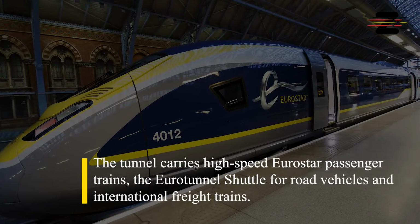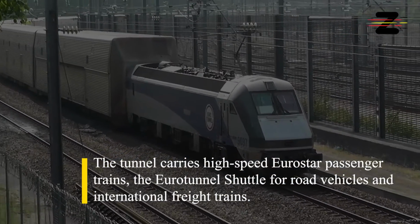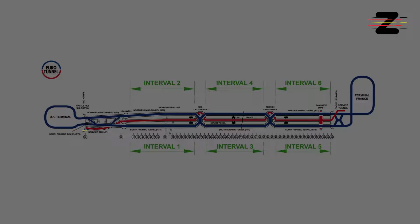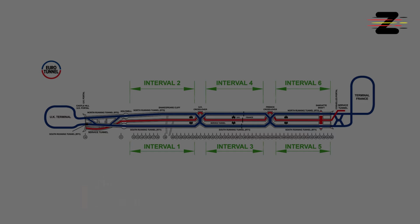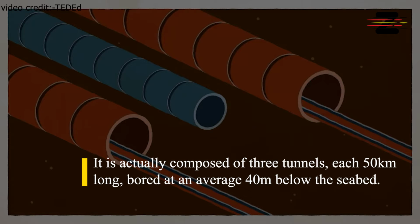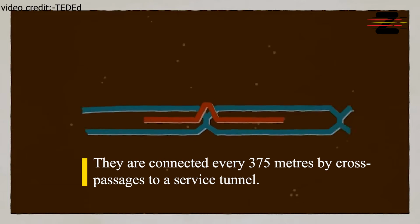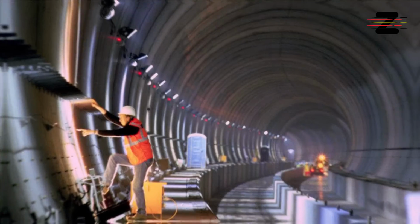The tunnel carries 5-speed Eurostar passenger trains, the Eurotunnel shuttle for road vehicles and international freight trains. These trains run on 2 mono-directional single-track tunnels. It is actually composed of 3 tunnels, each 50 kilometers long, both at an average 40 meters below the seabed. They are connected every 375 meters by cross passages to a service tunnel.